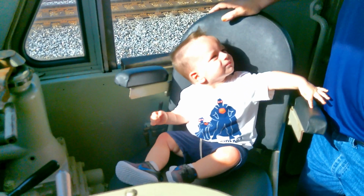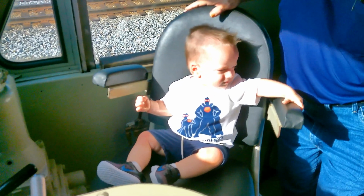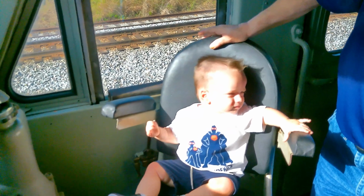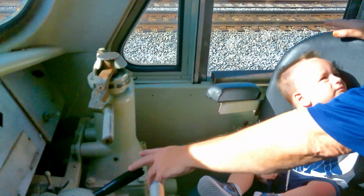You would get up to a certain speed and you would pull this lever, and that would put both diesel motors working in tandem. This is the brake for the engine.